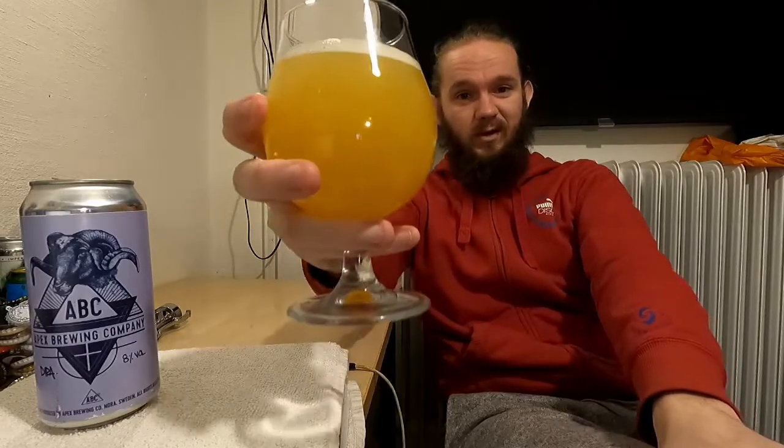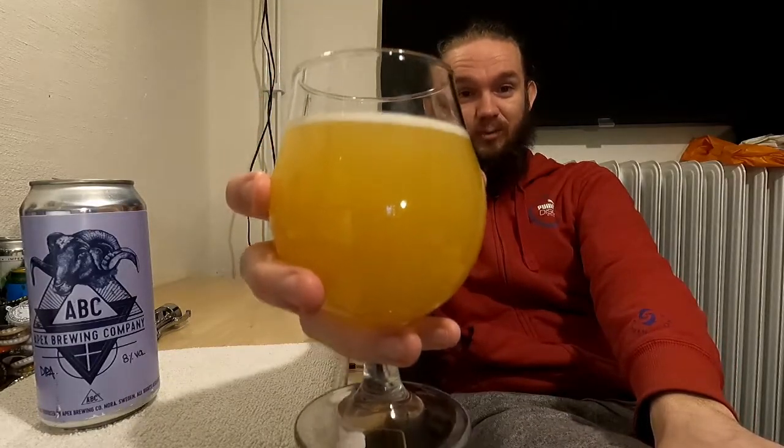This one is the Power Posing Double IPA, coming in at 8% ABV from Apex Brewing Company in Nora, near Örebro here in Sweden. Let's get stuck in. Skål, cheers.